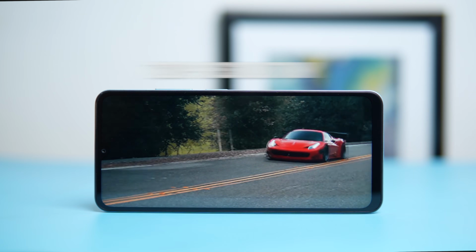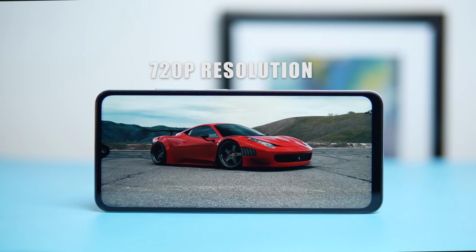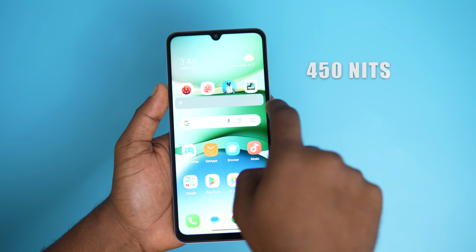The device also comes with a 720p resolution. It's common in this price point. If you're used to full HD or 4K resolution, you might notice a little difference when you're watching videos, especially in high quality. Brightness levels peak at 450 nits, which is good indoors, but if you want to use the device outdoor, you might actually struggle. Doesn't mean you won't see, but if the sun is really high, you might not see things well on this device.